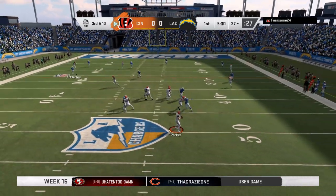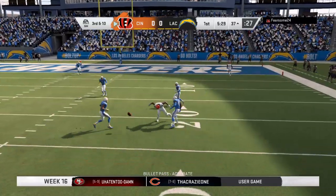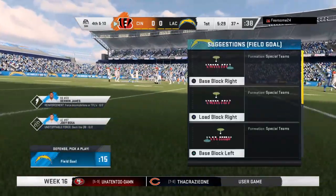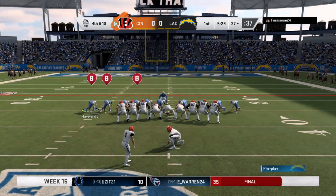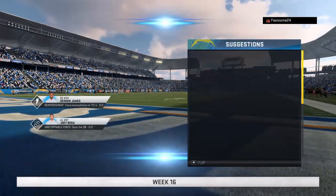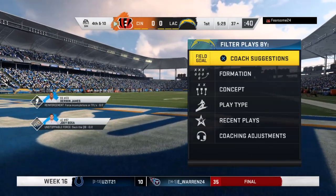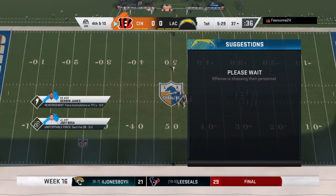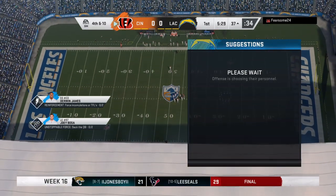Parker operating from the gun. Looks to throw, fires right side. And that's going to be incomplete. The coverage too good there. The contact popped the ball free, and it's 4th down. Now whistles come in. We're going to get a timeout here by the offense. They'll have 2 remaining as we step aside here in this first quarter.